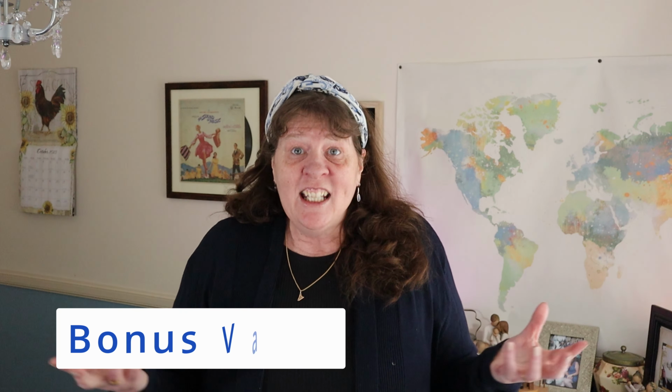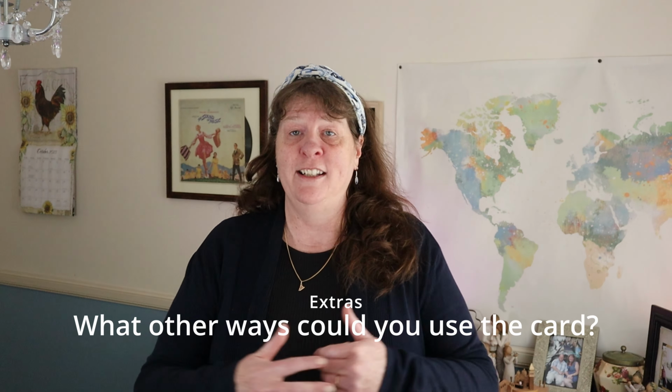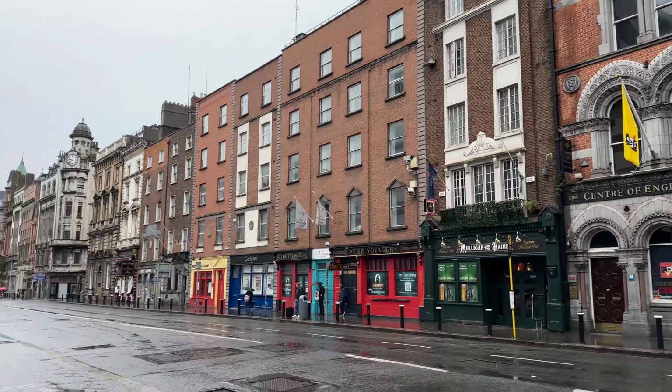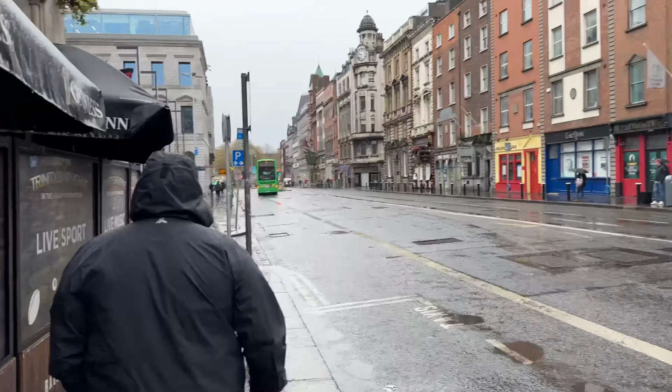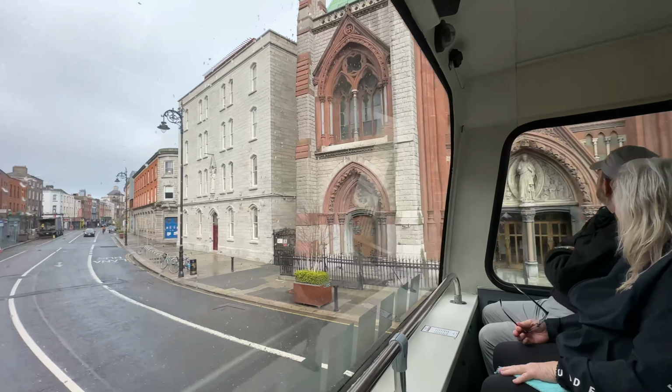One of the things that I just said, looking at Dublin, was making sure that there was a little bit of wriggle room within the card's other locations to visit. And that gives you a bit of flexibility. So when we were in Dublin, on day one, we got up and it was raining. My itinerary mapped out was a lot of walking. So we ended up doing the hop on, hop off bus because it was included in the city card and we didn't have to pay any extra for it. It was covered, it was done, and it was a bonus.